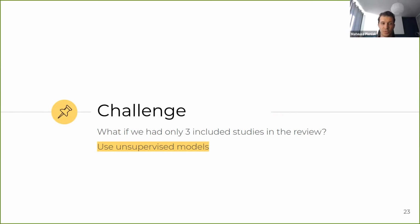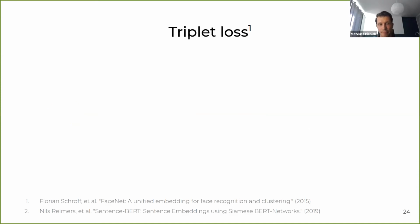So we tried to go with unsupervised models. And perhaps some of you know the BERT model, which is very famous in the unsupervised way. If you take the embeddings from BERT and try to use them just as they were returned from the model, you actually don't get good results because it wasn't trained that way. So what you need to do is train it in a different fashion.